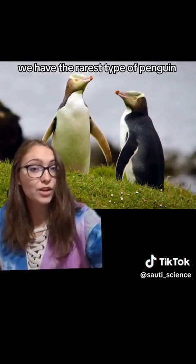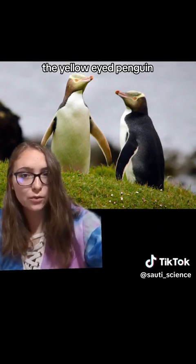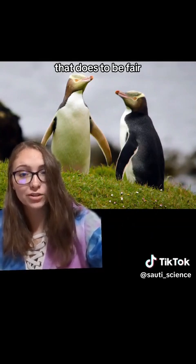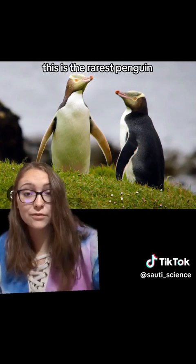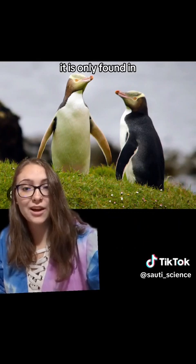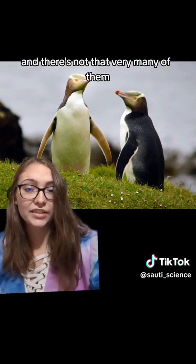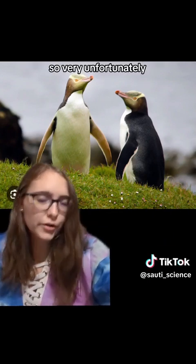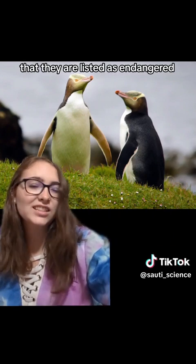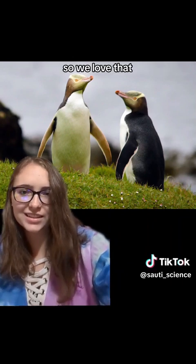We have the rarest type of penguin, the yellow-eyed penguin, that does, to be fair, look like a shiny Pokemon. Like I said, this is the rarest penguin. It is only found in and around areas in New Zealand, and there's not that many of them, unfortunately. So, very unfortunately, they are listed as endangered, but they are being protected, so we love that.